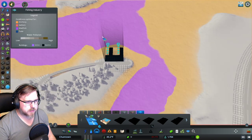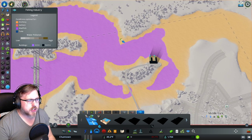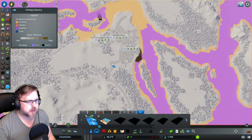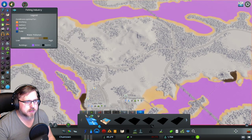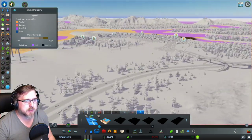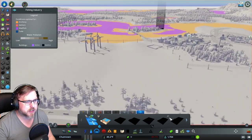Back to industry. Shellfish in this area. Anchovy all around. And that's it for now. We'd have to expand to other areas if we wanted to get to any other kind of fish, wouldn't we? There's a little bit of salmon right here. I don't think we can see any other kind of fish really from here, which would probably be way out in the ocean to get the tuna.